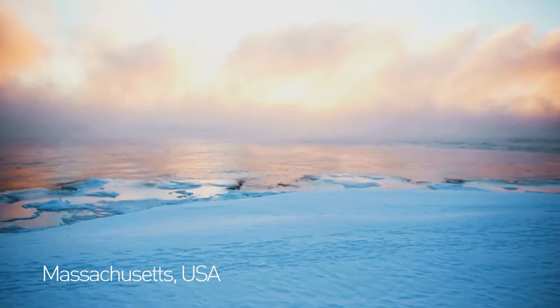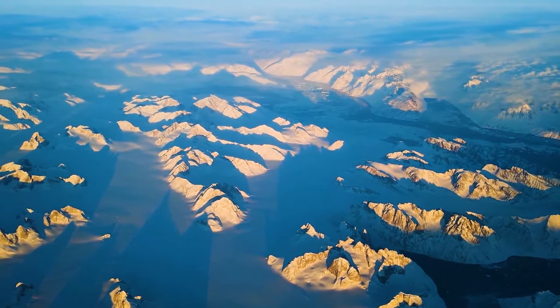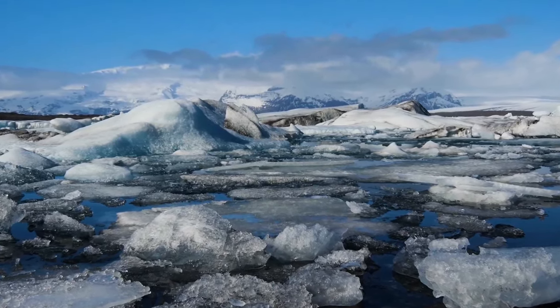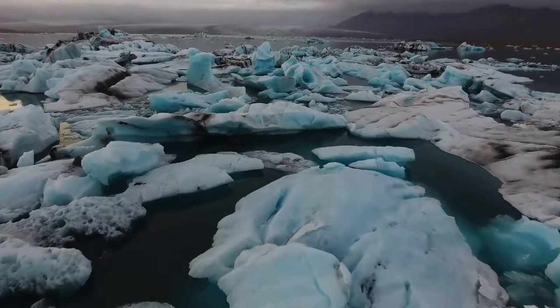During the first week of January 2018, unusually cold weather in the Northeast United States froze the Atlantic Ocean in North Falmouth, Massachusetts. What's more, the ocean was frozen so thoroughly that people were walking on the waves.